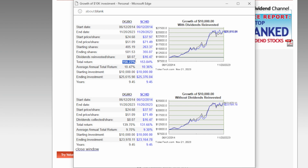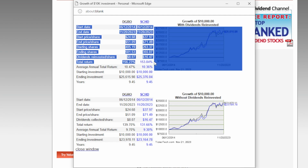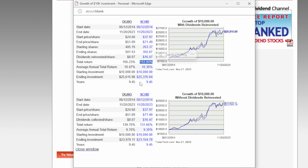The total return, as we know, for DGRO was 156.23%, where the SCHD ETF's total return would have been 153.84%. Now that gives us an average annual total return for DGRO at 10.47% and SCHD at a 10.36%, which means just by a tiny portion within this given time frame, the DGRO ETF would have returned a tiny bit more money, just a few tenths of a percent more than SCHD. Now, of course, keep in mind this is just during one time frame, and honestly, in my humble opinion, I think either one of these ETFs could be a great investment opportunity for long-term investors that are interested in dividends and growth.